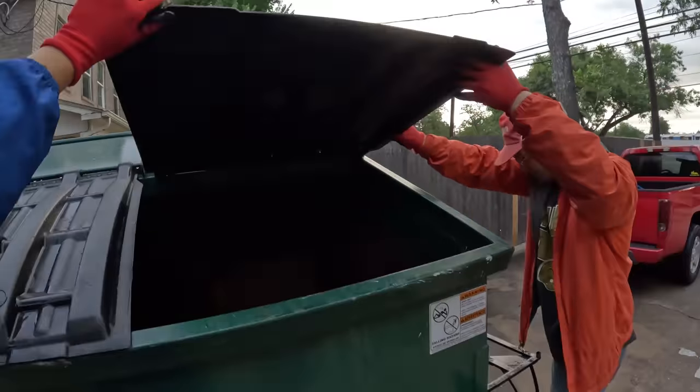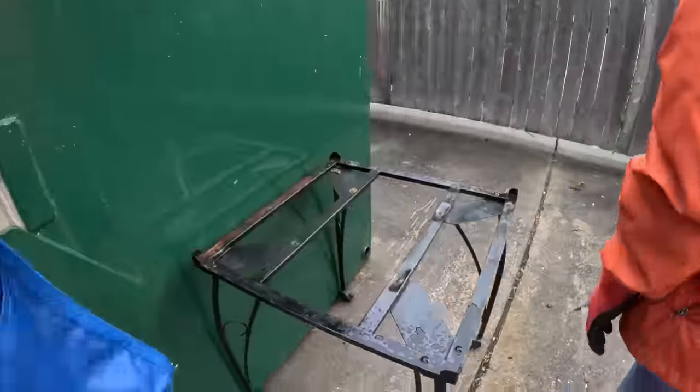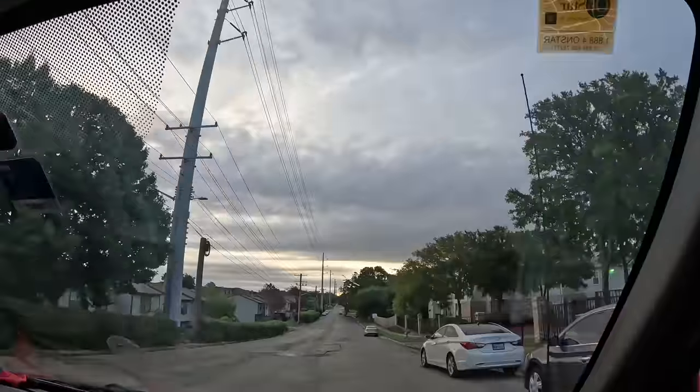Whoa, dripping. You want to put it in there, yeah? Okay, nice, thank you. Good work. All right. There's a little table. It's missing its glass topper. But okay. Well, there we go. We did the opposite of dumpster diving, and now we're moving on.